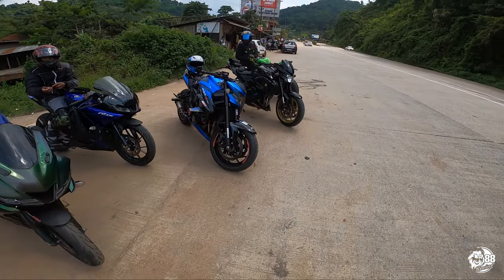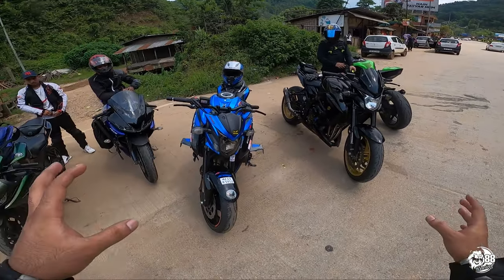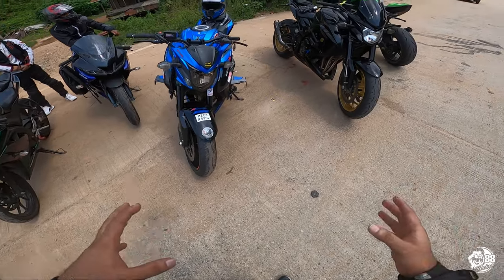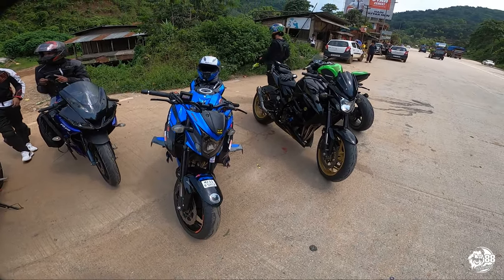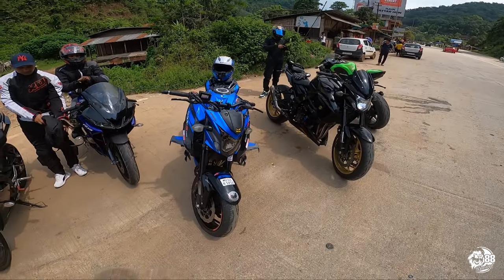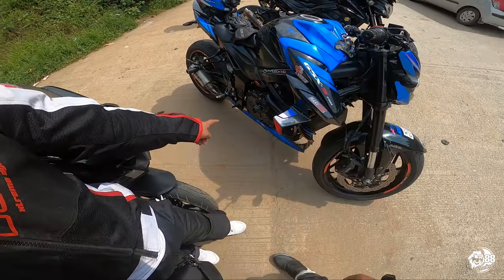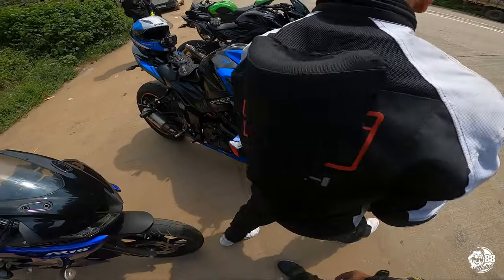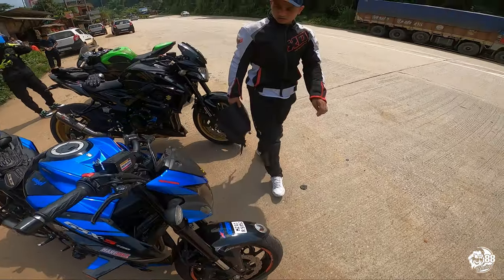But we want to see how good these bikes handle, because the GSX, what I saw was it handles much better than the Z900, and we want to see how it stacks up against each other, because both are GSX 750s, both have got equal engines. Which year is this again? 2019. This is a 2018, so this is a year younger. So is there any mods done to this bike? Only basic engine case covers, custom engine case covers, a little bit of wind protection.